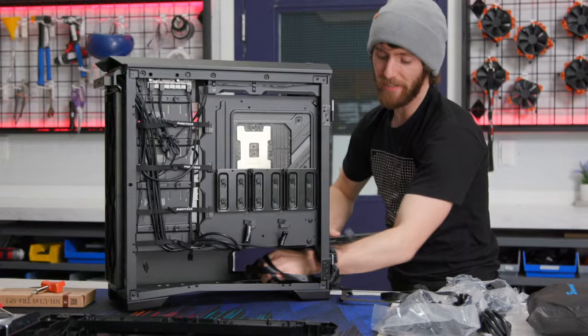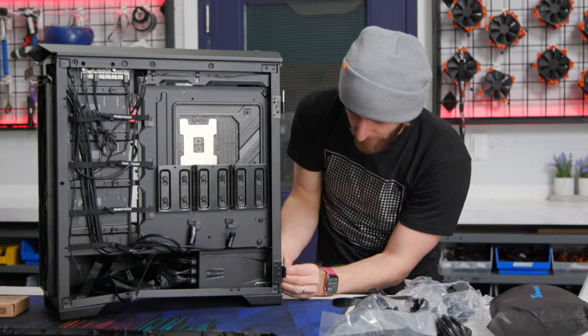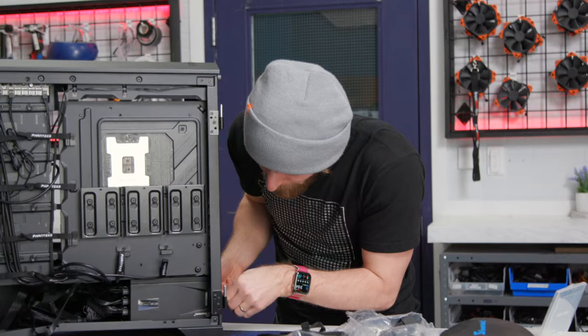What's my time at right now? 11 minutes, okay. So I'm trying to finish this in another 5.5 minutes. I think it's doable. I'm just gonna put this in. This is not the correct order for this, but I'm already holding it, and it's gonna be slower for me to put it down and then get it going again.